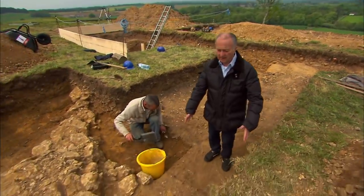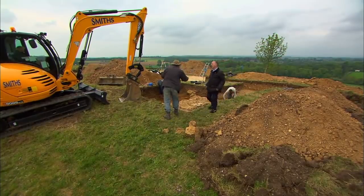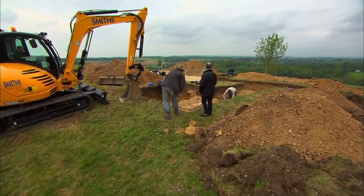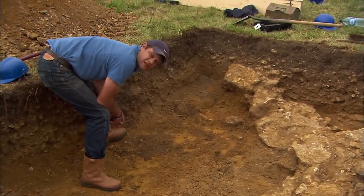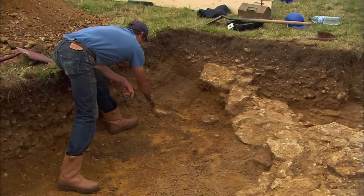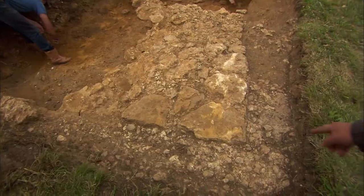Can you get out of my trench? I've cleaned that, please. So that is the outside corner of the building. The inside building is immediately in front of where James is. James, can you show me where the inside of the building is? You know when you said, get out of my trench, please? Yes. That was just when I was coming to this stuff here.